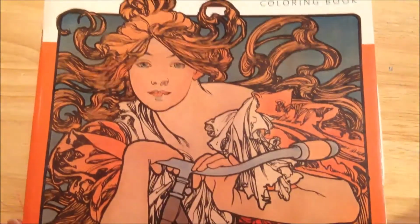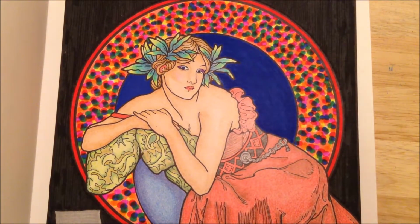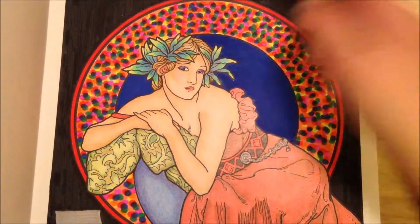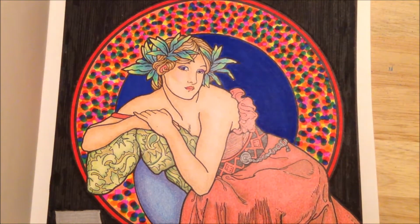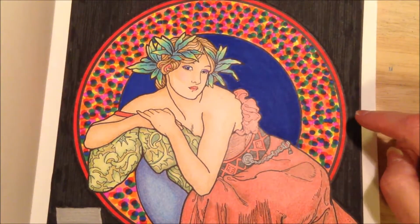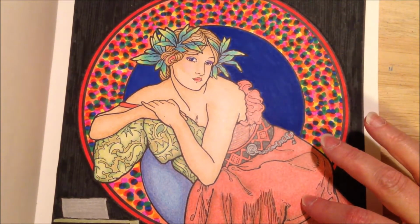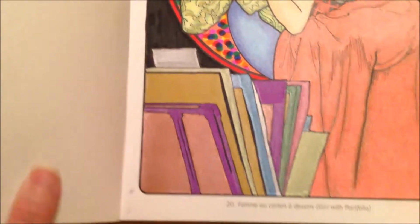This one is from Alphonse Mucha. I love the dark background and the way I created this little, I don't know if you'd call that circular mosaic, but I created that with a brush pen, and I used Sevo Vivid pencils and Classics, and here I used metallic markers.